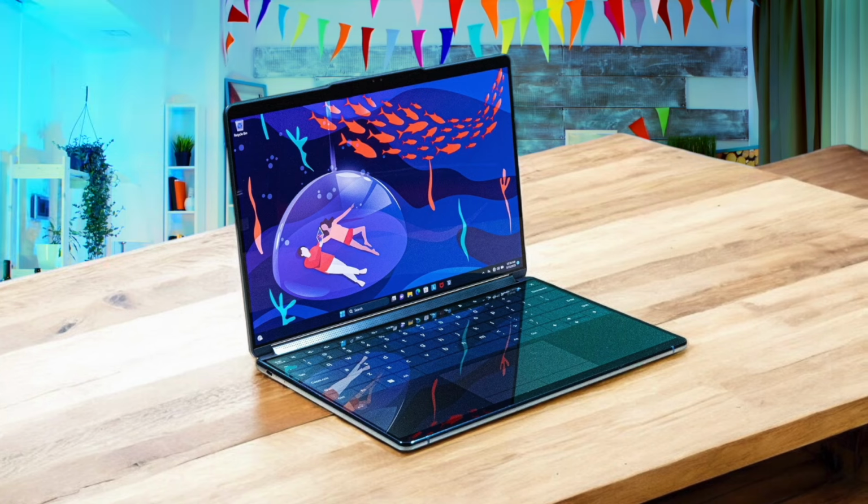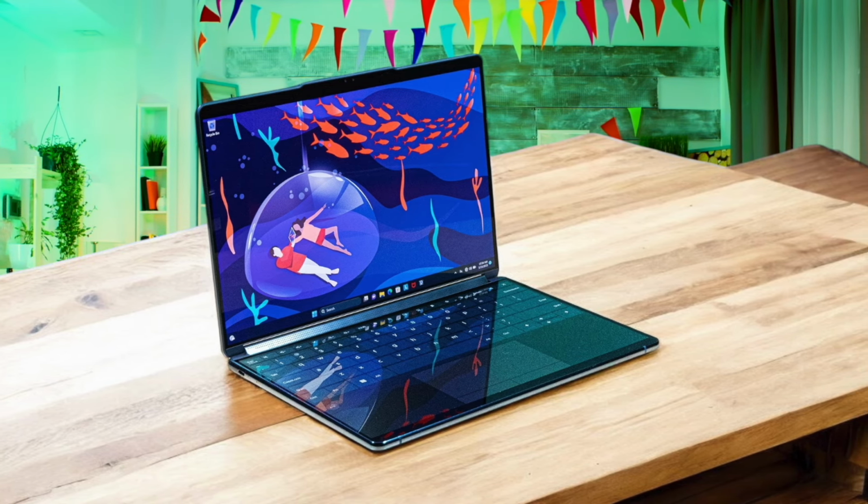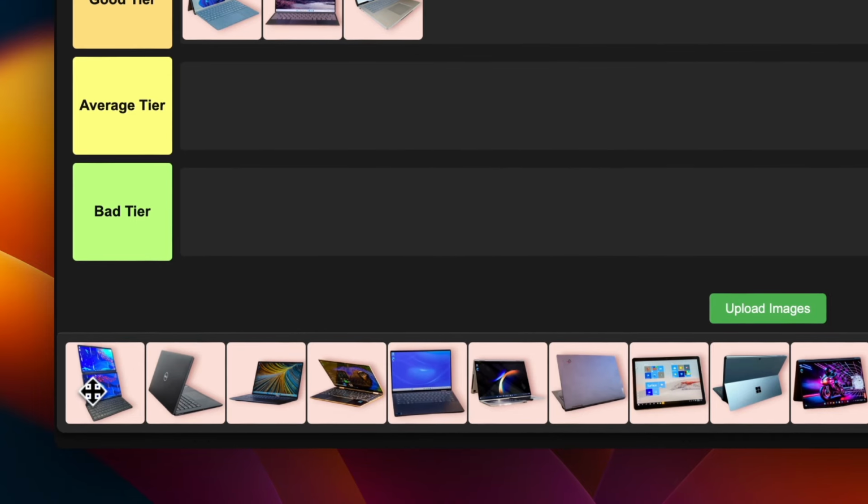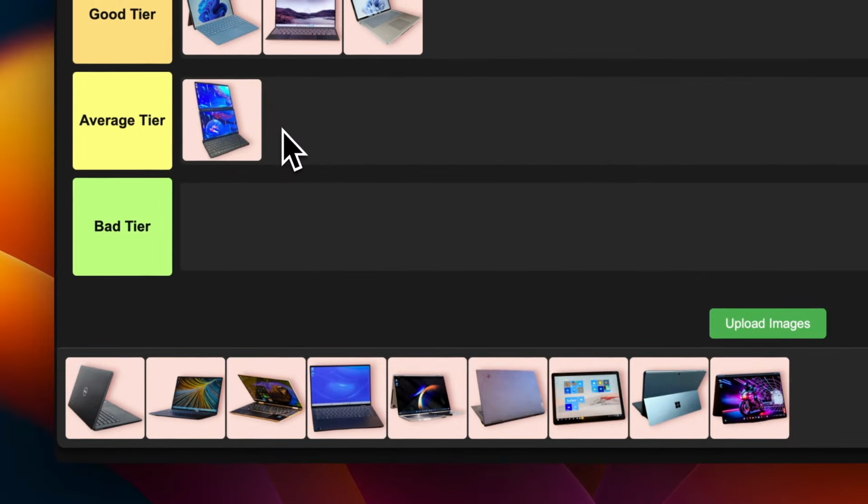But let's be real, it's not the most practical thing in the world. Typing on a virtual keyboard is a pain, and you need to carry around a bunch of accessories to make it work properly. It's more of a cool tech demo than a practical laptop. I'm gonna have to put this one in the average tier. It's neat, but it's not for everyone.